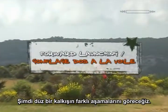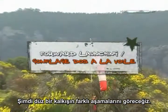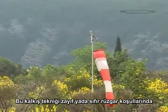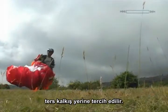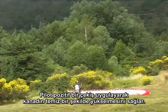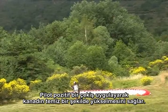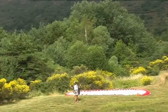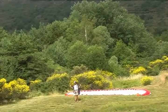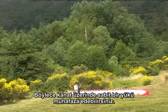We're now going to see the various stages comprising a forward launch. In weak or nil wind conditions, this takeoff technique is often preferred to the reverse launch method. By giving a positive input of energy, the pilot ensures that the wing ascends cleanly. It also gives a certain continuity to the launch, which helps to create a constant loading on the wing.